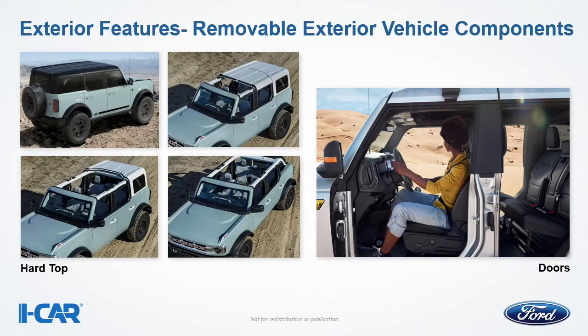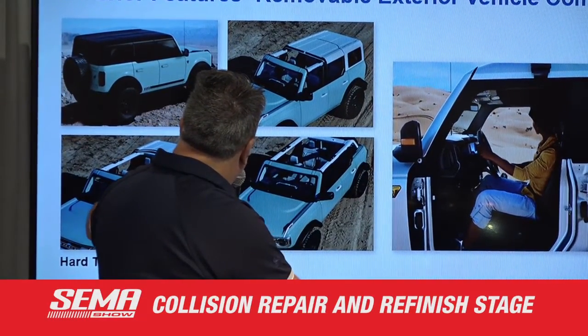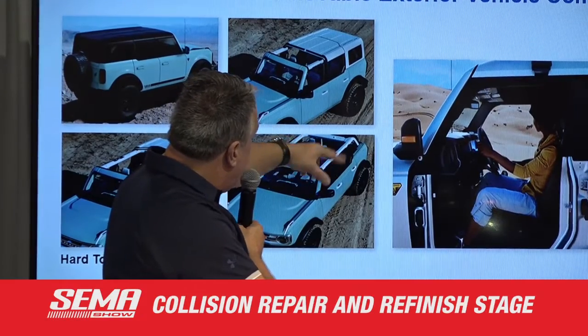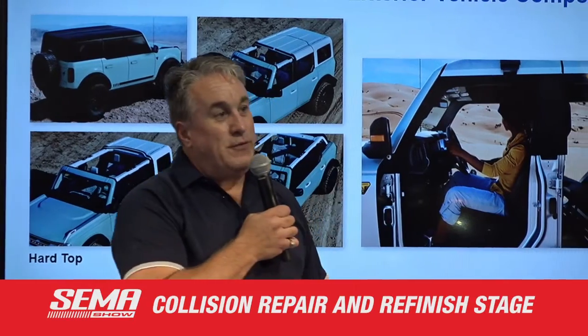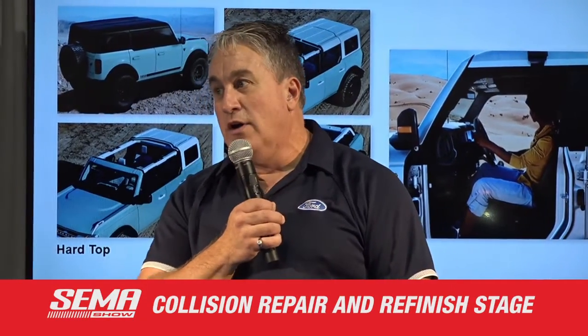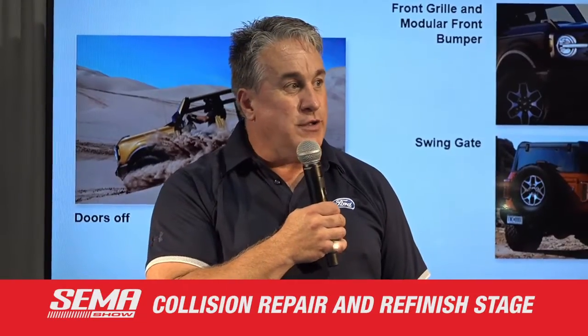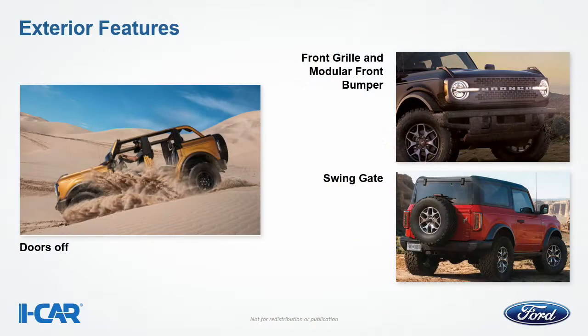Look at the hardtop, the options you have with your hardtop. You can pull this section of the roof out for just the driver and passenger, or do the rear seat as well. And of course, remove the entire top. Doors removed. There are so many different accessory options, as you saw in the show, by Ford and others as well. This is an exciting vehicle. There's going to be so much cool stuff with this. The front grille and modular front bumper make it very easy to put on a winch or a custom front bumper. The swing gate again, and look how cool it looks with the doors off and the top off.